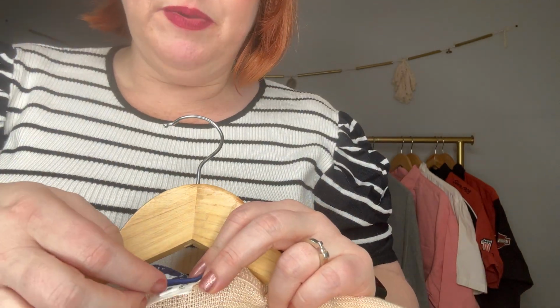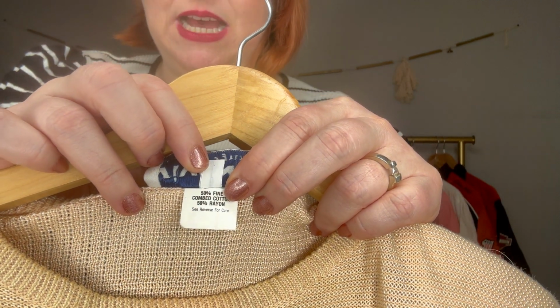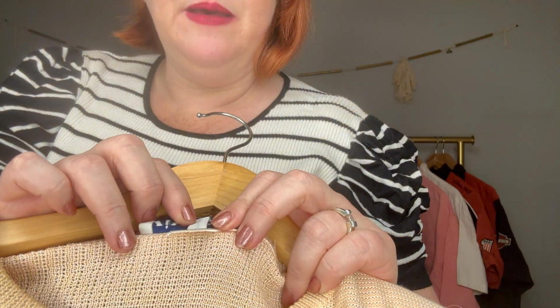It is a small, but given that it's 80s, it's probably a little bit oversized. Could probably fit a modern medium. And it is a combo of fine combed cotton, la-di-da, mixed with rayon.